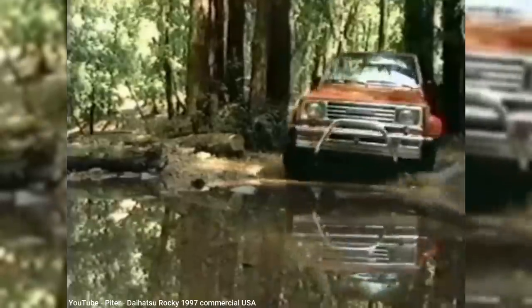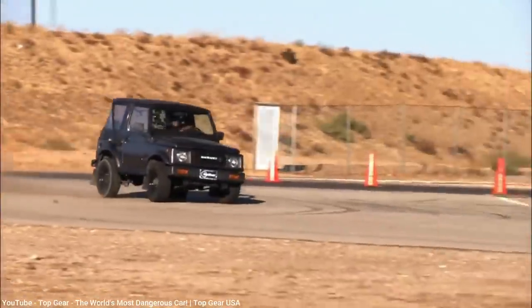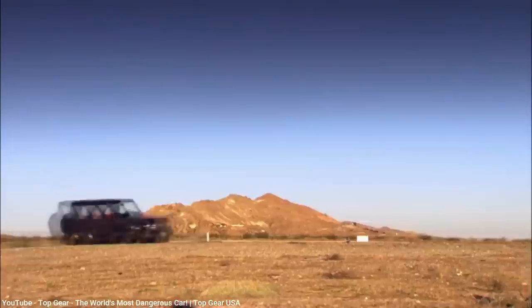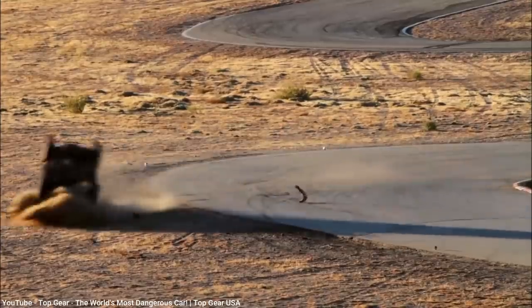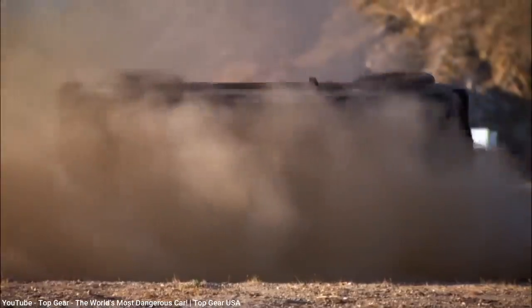The advantage the Rocky has over a lot of its competitors is that it's quite a bit wider, being about 10 inches wider than the Samurai. The same year that the Rocky began sales in the US was the same year that Suzuki's reputation was nearly destroyed, thanks to a Consumer Reports article alleging the Samurai could easily roll over, making that one a good choice for a future My Old Car episode.